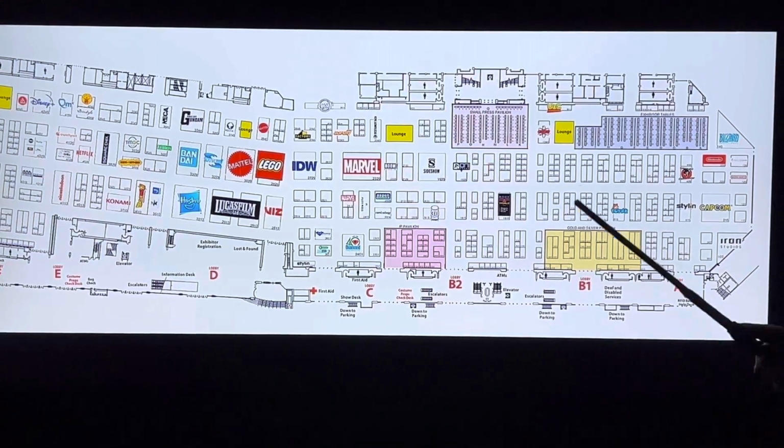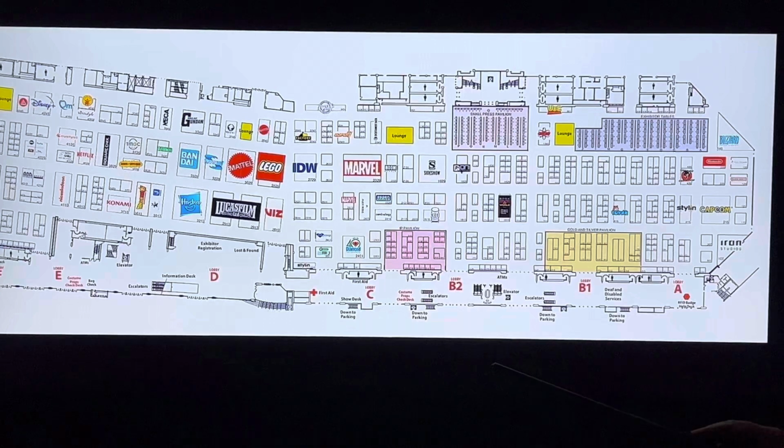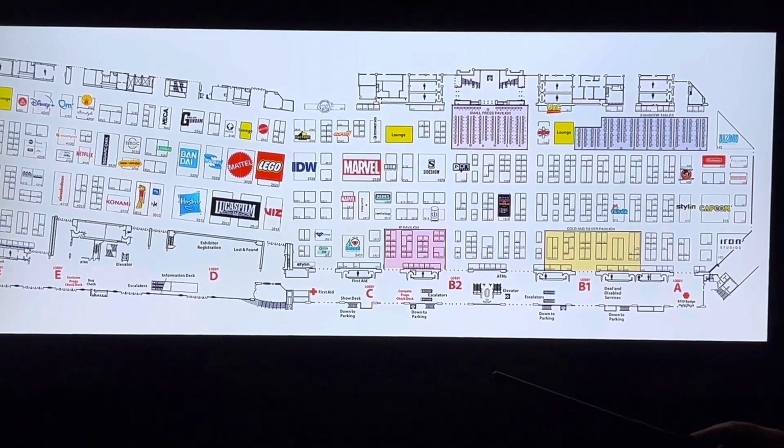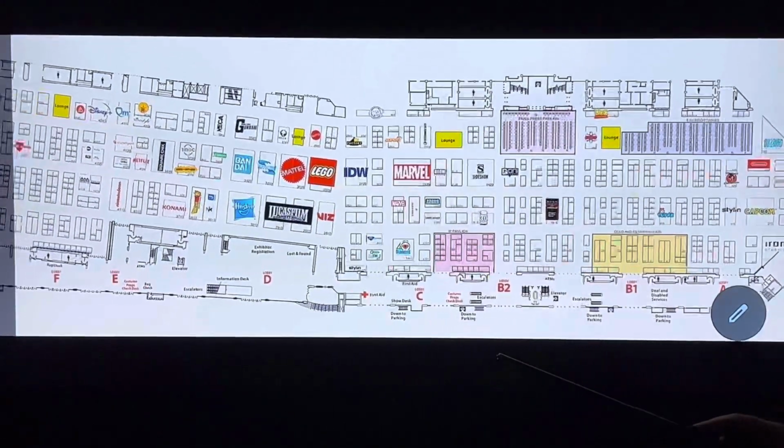I know when I come to San Diego, I just try to remember with all that stuff to kind of throw it out the door. Sometimes we'll hear people say, oh, it was cheaper on eBay. Well, everything is going to, for the most part, be cheaper on eBay than it's going to be on the Comic-Con floor, because there's no need for travel. There's no need for anything.